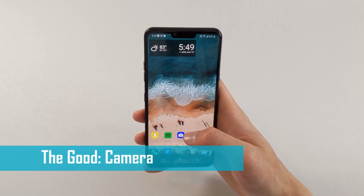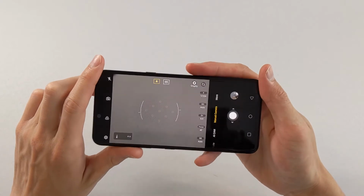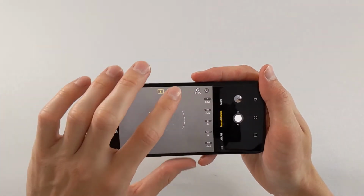And the last thing that I like is the camera. Now, if you don't know anything about LG cameras, they were the first manufacturer to put a wide-angle lens on their phones a few years ago.